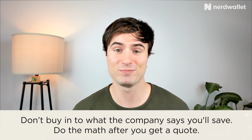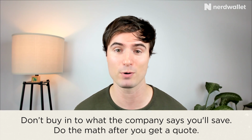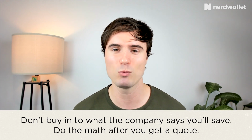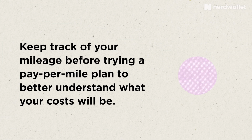The best way to really know is by doing the math yourself. So if you pull quotes from multiple pay-per-mile insurers and then look at the base and per-mile rate, you might be able to come up with a rough estimate of how much you'll spend per month. But again, it's going to be different for everybody based on the coverage you buy and the type of driver you are. It's really hard to say how much you're going to spend.